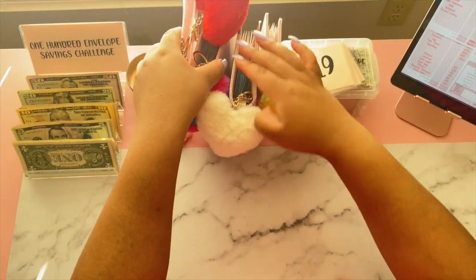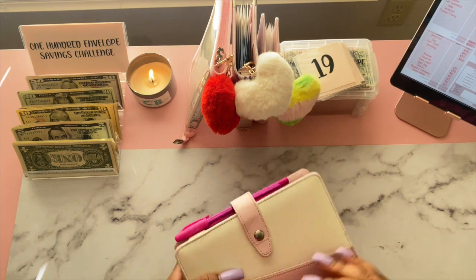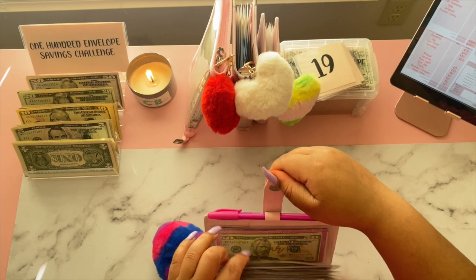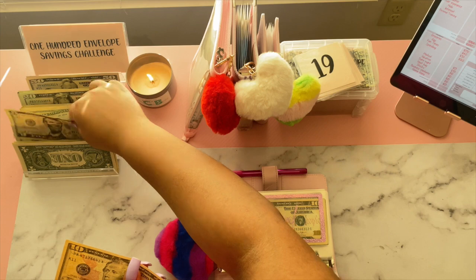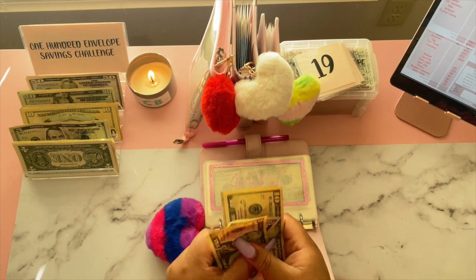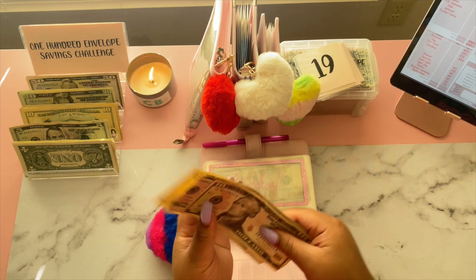Now we're gonna get into our sinking funds. My favorite part of the video is always my sinking funds because I like to be able to count and say, oh, now we have this much. My sinking funds binder is starting to get a little heavy, so that's always a good sign as well. So medical is going to get 15. All right, so medical now has 10, 20, 30, 35, 40, 45, 50, 55.